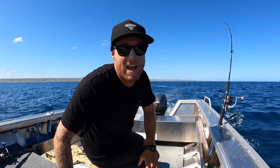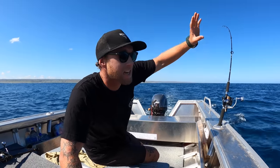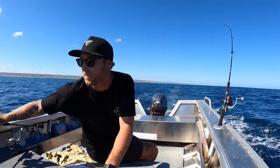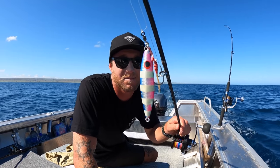All right, so this is the plan. I've been trolling for probably about another 40 minutes since we checked in last. Haven't had any luck. So what I've done, I've punched out. We're in about 50 to 60 meters of water here. I'm gonna drop down a super light jigging setup. This is PE 2-3 gear. Little 100 gram jig there, and let's see how we go.